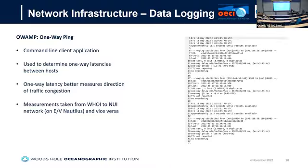We can design our systems better, knowing some of these criteria and parameters, and moving forward, add some autonomy to actually know and predict what some of these latencies will look like and take actions based on those.